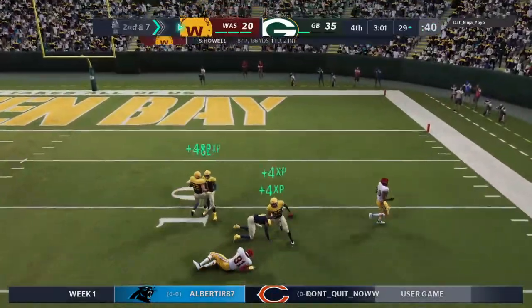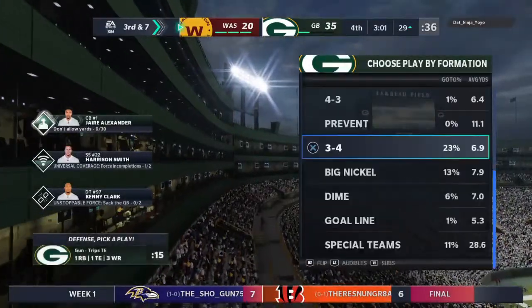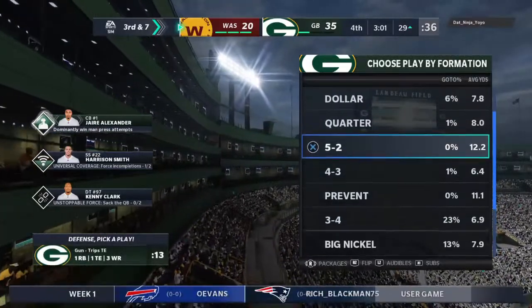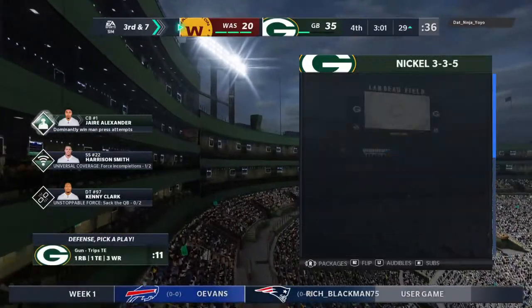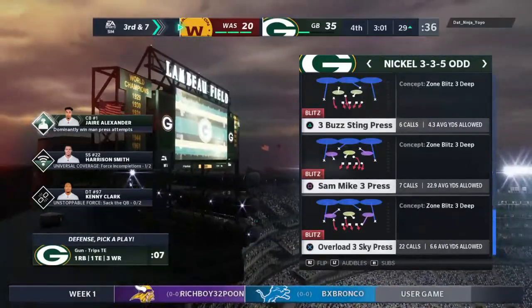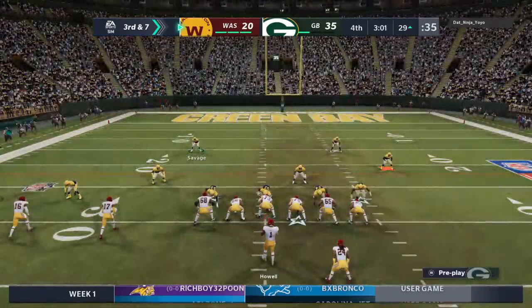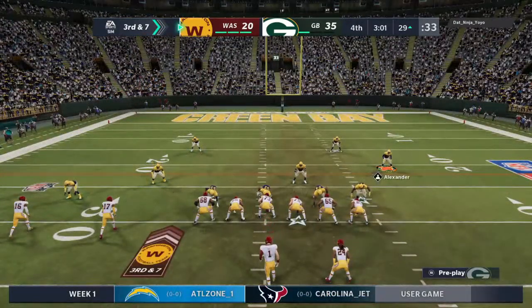And this one is incomplete. Too much contact to hold on to that one, and it's 3rd down. Normally you think the tight end's going to be able to catch the football and handle that contact, but in this case, maybe a little too much target to hit. That one was timed well, incomplete. The 22 is the line to gain here on 3rd down.